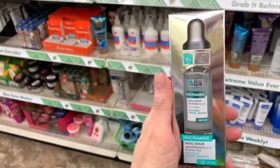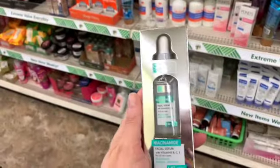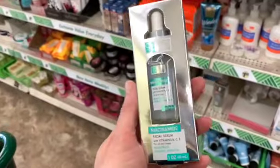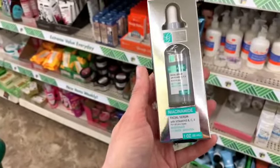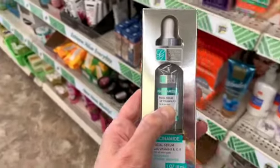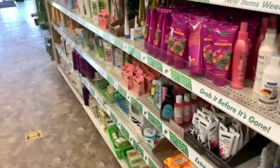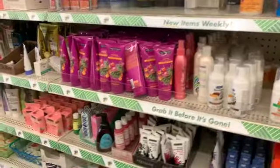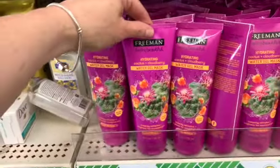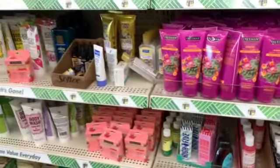Yes, you guys, this is by Global Beauty Care. So if you want to save about $5 and bypass getting it from The Ordinary, bypass getting it from Ulta, try this one out. It does have the niacinamide as well as vitamins B, C, and E. I'm gonna pick one up for Birdy because she really loves using niacinamide. And these are still here, you guys. Look, they're still here. The water gel masks are still here. That's by Freeman.